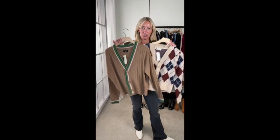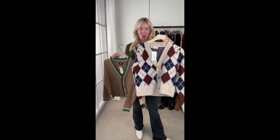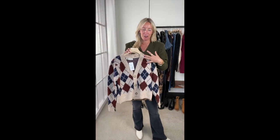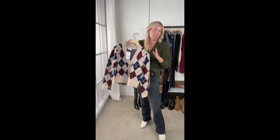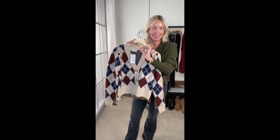Let's do it in a cardigan. 2 beautiful ways to do it. Number 1 is this great kind of menswear pattern influence. So Argyle, yes, it is a thing, and it is stunning, stunning, stunning. Now what I think makes this sweater so fabulous is that it is sexy, chic, but not too over the top.